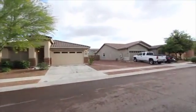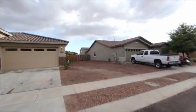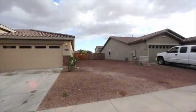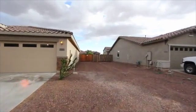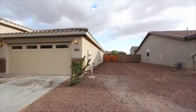And I'll show you on the way out here, there's a lot of open space and a lot of fields. Some people love that just because they're not so close to everything and really only have a 15-minute drive. Some people want to be a little closer to everything.